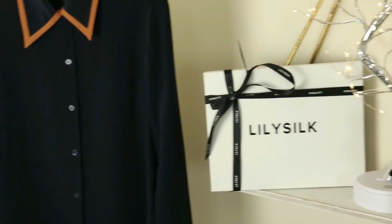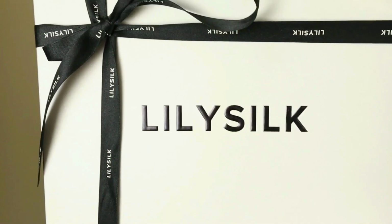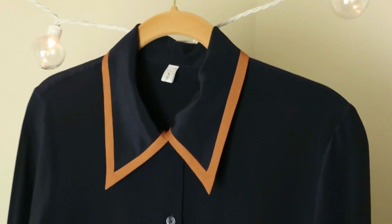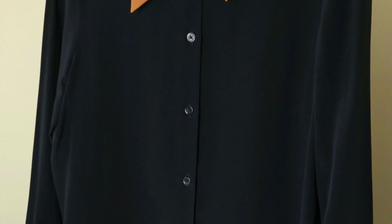The mulberry trees used to make these luxurious lilysilk pieces actually require less water to grow than cotton. Lilysilk uses natural fibers rather than synthetic and goes to great lengths to keep all of the lilysilk products clean and toxin-free.